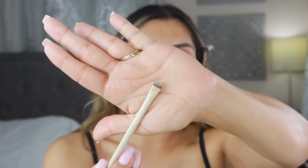The brush, it's like the shape of it, you see that? It's already like half an oval that you're literally just going around your eye, stamping it. And that's that.